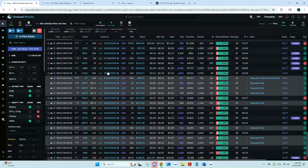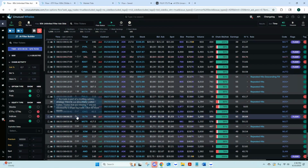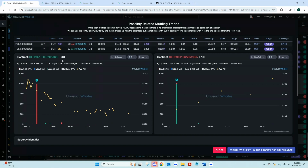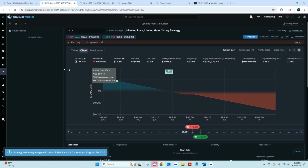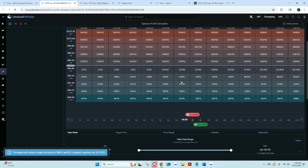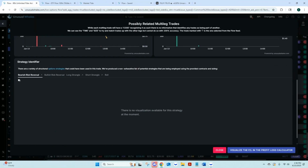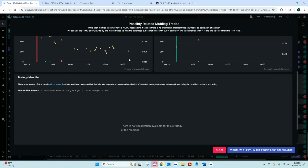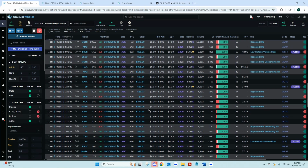Let's say you wanted to look at these, the Dollar Tree ones. Okay, you see some ask side puts, bid side calls. You want to figure out what it is. You just hit that. It should populate in here, and I always just switch it over to the table, and it's just going to tell you what it's pulling in as. So, especially if you're not the best at reading spreads, like this one, if you come down here, it's going to show you it's a bearish risk reversal. So, helps if you like trading spreads. I don't like trading spreads.